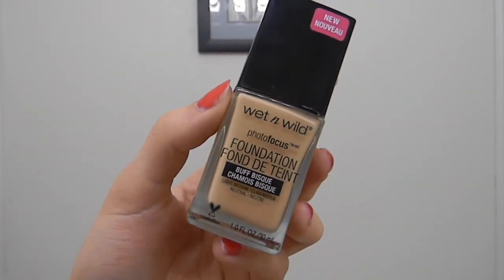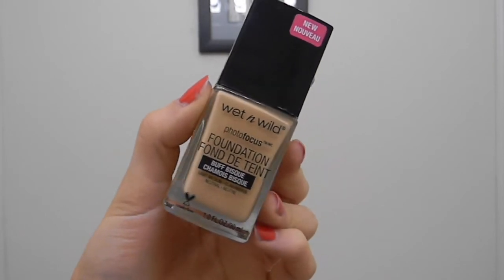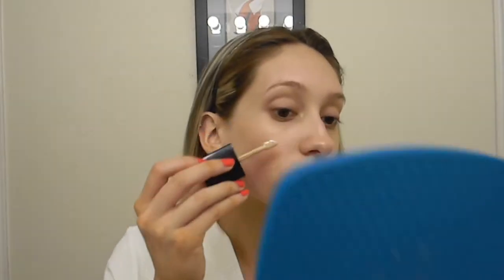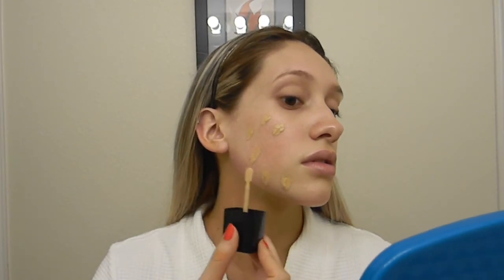Now I'm going to be going in with the Wet n Wild Photofocus foundation. I have been loving this recently. It has the most beautiful coverage and finish. I find myself reaching for this one a lot more recently than my NARS Sheer Glow, which is my absolute favorite.